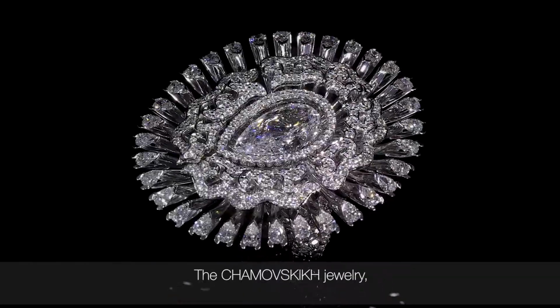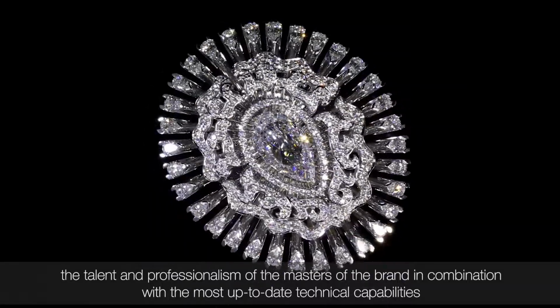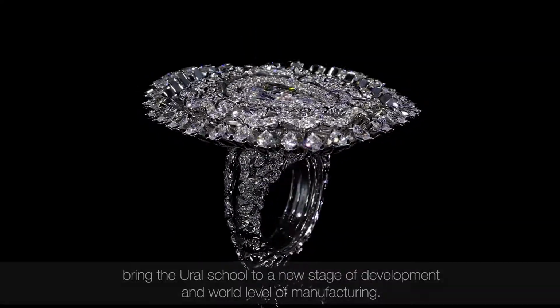The CHAMOVSKIKH jewelry, the talent and professionalism of the masters of the brand, in combination with the most up-to-date technical capabilities, bring the Ural School to a new stage of development and the world level of manufacturing.